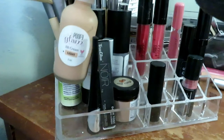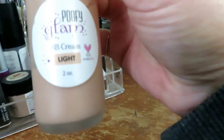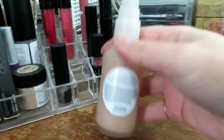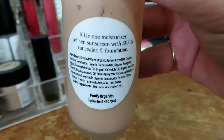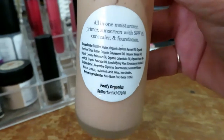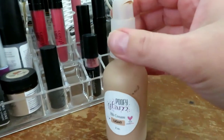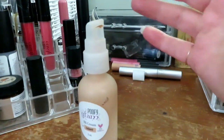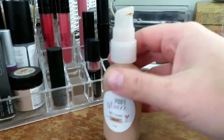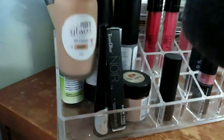What is that? Divinity. And we've got BB cream. This literally just gives me a little bit of sun protection, because it has SPF in it. And yeah, it's a moisturizer, primer, sunscreen, SPF 15 concealer, foundation. It is not full coverage by any means. However, I really love putting this stuff on in the summer because it just evens my skin tone out a little bit. It protects my skin. And then if I want to later in the day, or if I'm sweating or whatever, I can just put on a little bit of their powder and just call it a day.